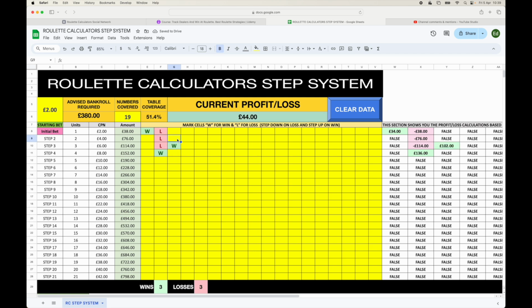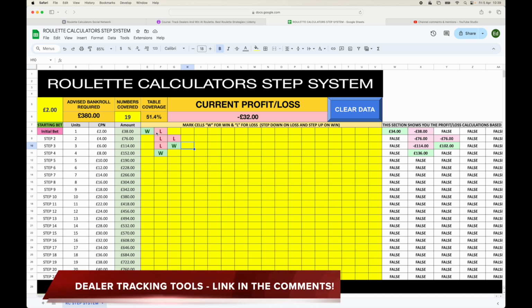Let's say you get a loss here. Obviously you can't step down because there's a W there, so you're going to step to the right. Every time you get a win, you're going to step up, or if you're at the top, you're going to step across. Every time you get a loss, you're going to step down. In this case, we got a win here, so we're going to step up, but there's an L in the way, so we're going to go across.